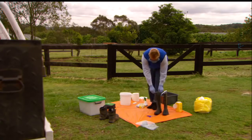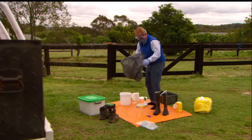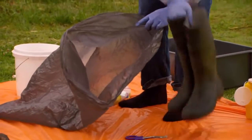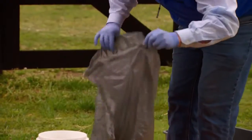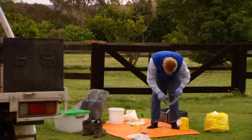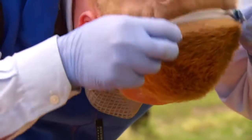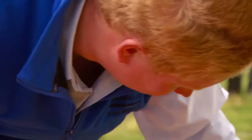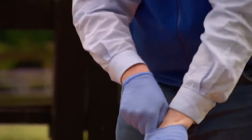Step onto the tarp and remove your boots, being careful to only handle the unexposed part of the boots. Put the boots into a plastic bag for further cleaning and disinfecting off-site. Lean forward and remove the eye protection by pulling the straps from the back of your head forward. Put it in contaminated waste. Remove the P2 respirator in the same way and dispose of it in contaminated waste. Do not touch the front of the mask or eyewear at any time.